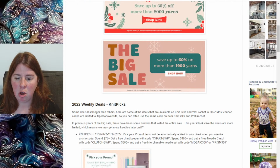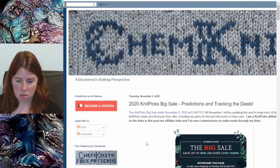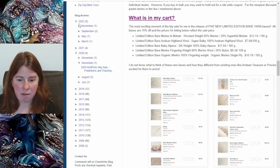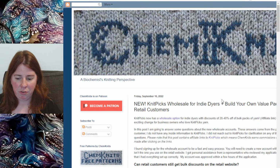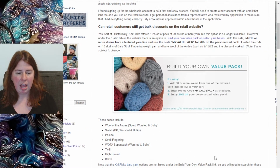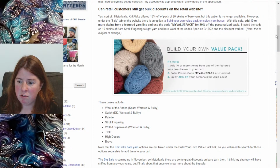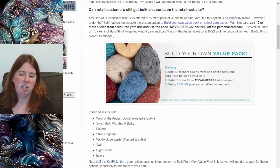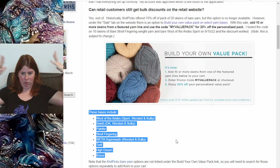So let me go to, no. So many ChemKnits patterns from when I used to publish patterns. Okay, wholesale. On this post, I talk about the Build Your Own Value Pack. And so these are the yarn bases. And maybe I'll just make it bigger. These are the yarn bases that are in the My Value Pack realm.